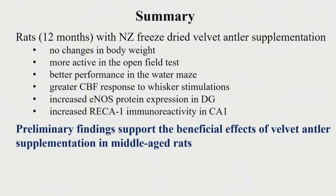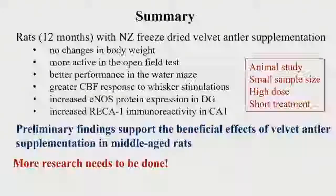So those preliminary findings, I think, support the beneficial effects of velvet antler supplementation in the middle-aged rats, particularly the male SD rats. However, I have to say there are a number of issues we need to consider. First of all, this is really just an animal study, okay? And the experiment was conducted under a very particular, very special experimental design. And the sample size is quite small, and the velvet treatment dose is very high. And the treatment period is also quite short, only 2 weeks.